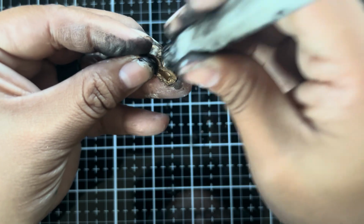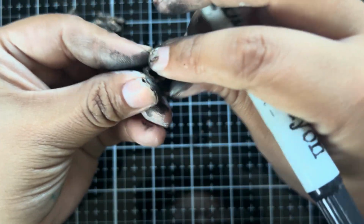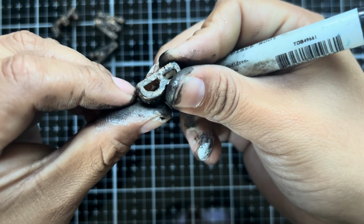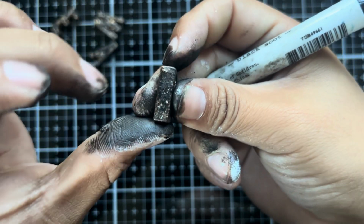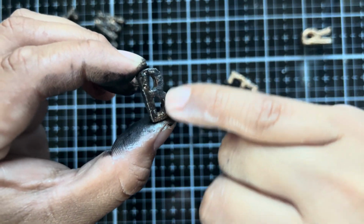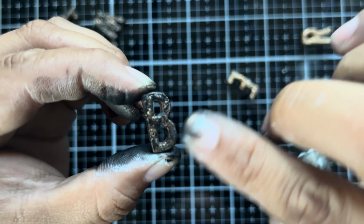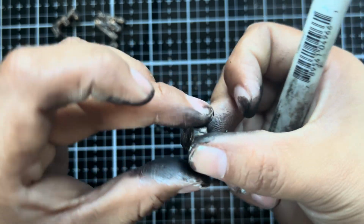So I'll just keep going around the letters and adding this to it and smushing it out with fingers. Now the nice thing is if I for some reason put too much on in one spot or another, I could just take a tiny bit of water and rub some of that away, and just look at that, the gold comes right back. So you definitely got some control over how much I put down.